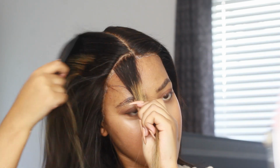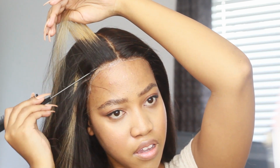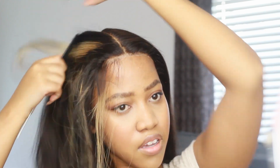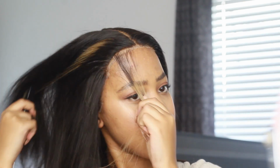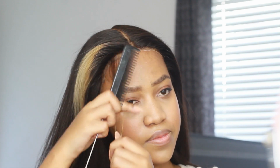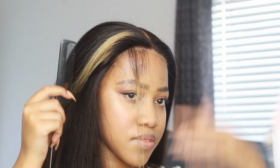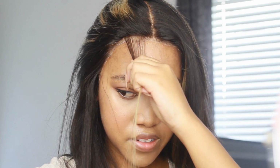So this is me doing the baby hairs. I just did the top baby hairs. We know that I'm not the best with baby hairs, and I fight for my baby hairs. It is a struggle. I give my all, I give my soul to get baby hairs done on wigs, but this time I really was like, I'm gonna go for it, because sometimes I'm like, you know what, I tried the baby hairs, they're not working out, and then I let go, or I do them and I'm not satisfied. But this time I really try to go in.